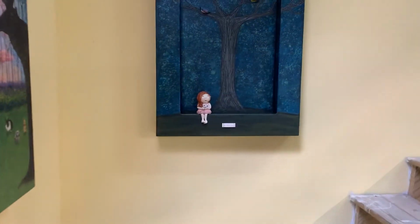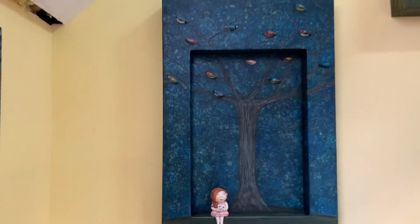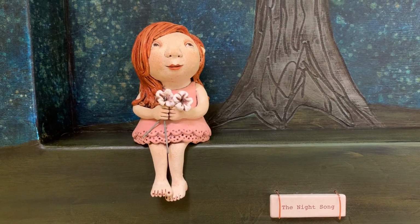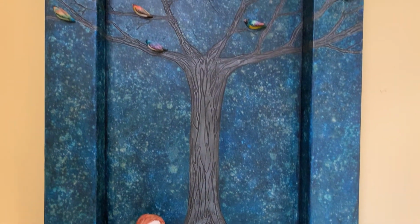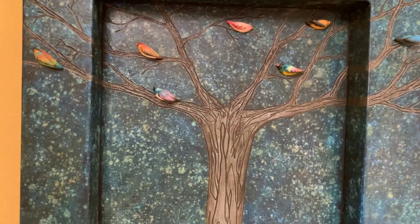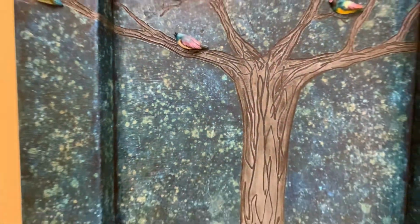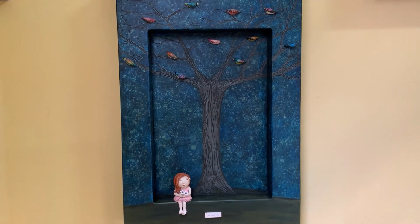Okay, here, I'm gonna take you around and up the stairs. And this is the Night Song. Let me go in a little bit closer. You can see this adorable little girl, and she's sitting beneath this wonderful tree that's full of all these tiny little singing birds. I joint compounded it, and while it was still wet, I went in and carved the texture of the tree. So that's something else that you might not get from just a still photo.